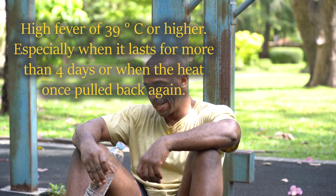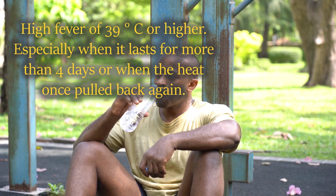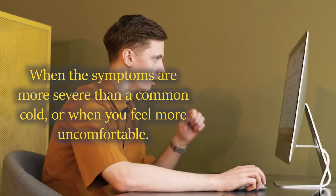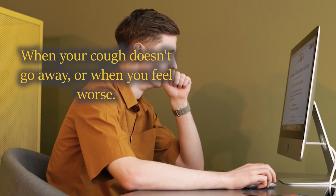High fever of 39 degrees Celsius or higher, especially when it lasts for more than 4 days or when the fever once went down and came back again. When the symptoms are more severe than a common cold, or when you feel more uncomfortable. When your cough doesn't go away, or when you feel worse.